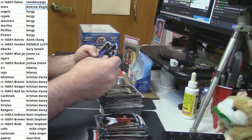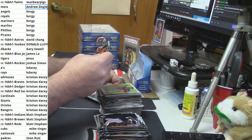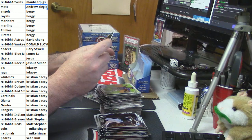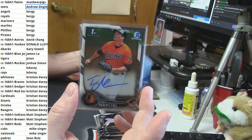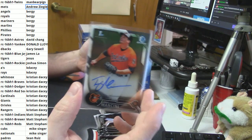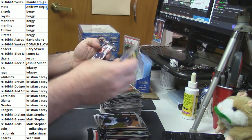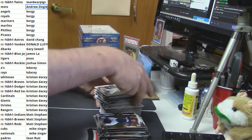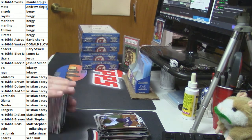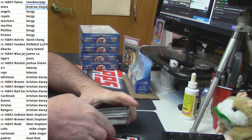Dang, Otto is hiding out until the very end. Like the cheeky little monkey that it is. And it is a good one. For the Orioles, first Bowman auto for Trey Mancini. International Inc. Wander for the Twins. That's what you get for leaving, KG Fowler.